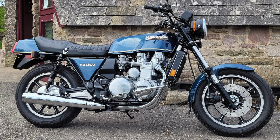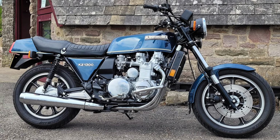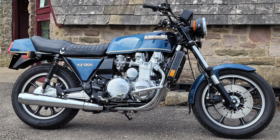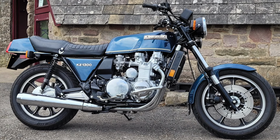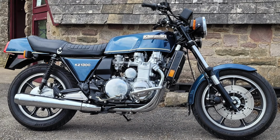The KZ1300 featured a 5.6 gallon fuel tank. It averaged right around 44 miles per gallon in testing, and that gave it right around a 200-mile range, which was pretty decent for bikes of the time.